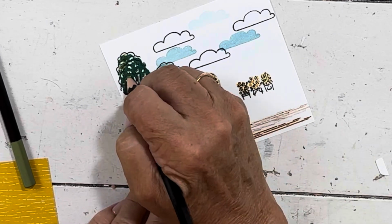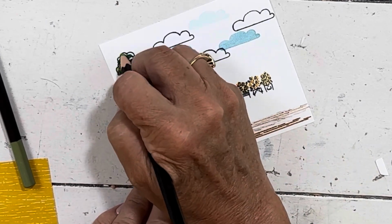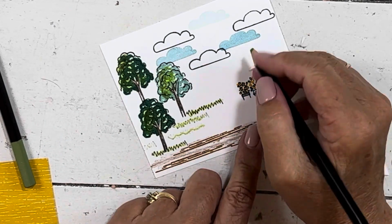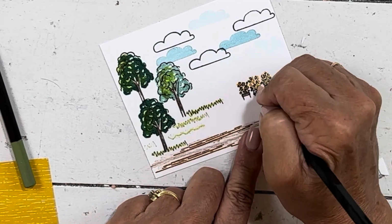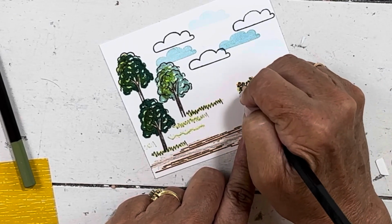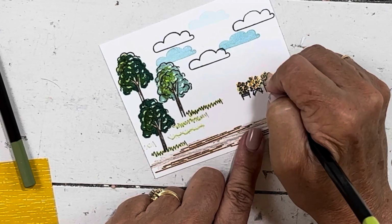And you don't want to put it everywhere. Like, you don't want to fill your whole tree in with this. Just give some shade. And then I'm going to use it over here, and I'm just going to draw some lines. These are not perfect stamps of flowers. They're just two-stepped.